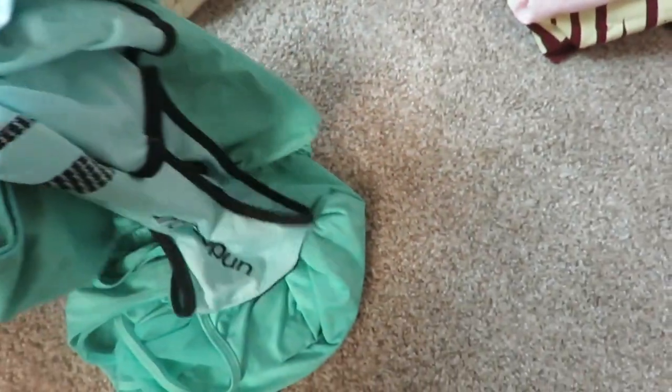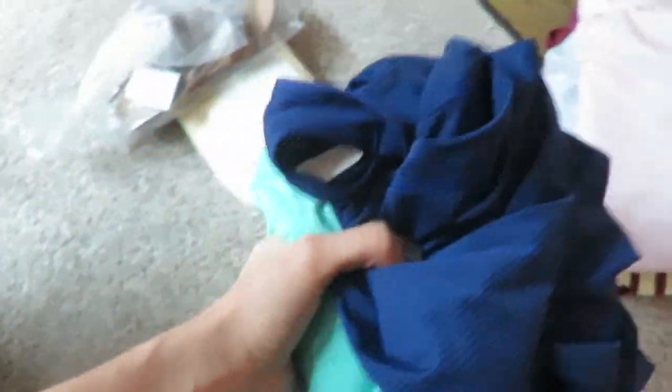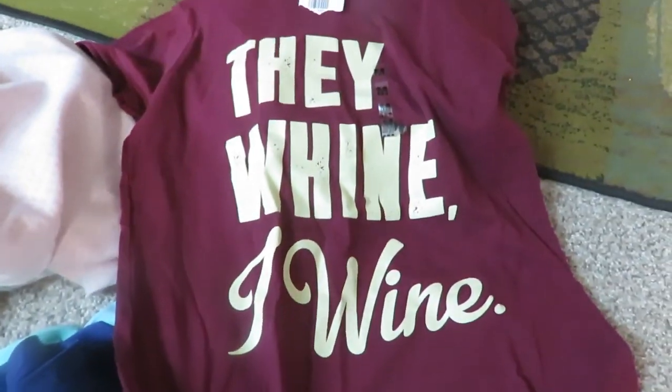Okay, so I'm going to try to relist these workout tanks because of course it's January, so people are going to want to go work out more. I'm getting rid of a few of these items that I tried to sell for my sister. They're either outdated or no one wants them. They're new, so if you want it, let me know.